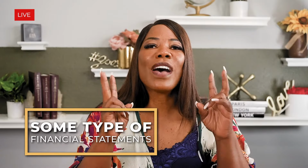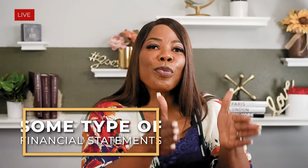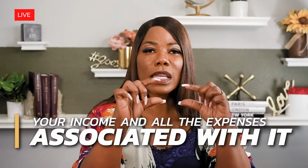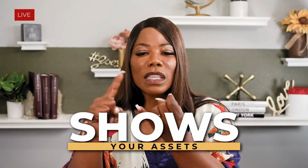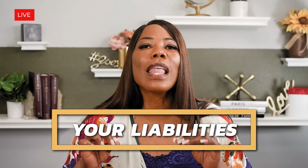The second thing you have to have is some type of financial statements. I mean a profit and loss, something that shows your income and all the expenses associated with it, plus a balance sheet. And a balance sheet shows your assets, cash in the bank, equipment, inventory, and your liabilities.